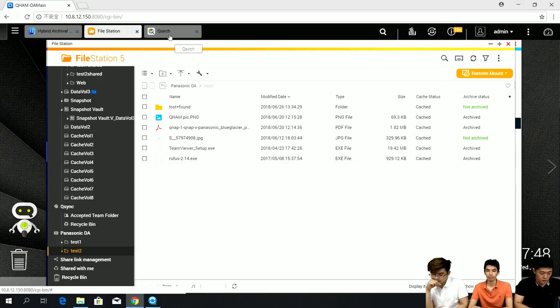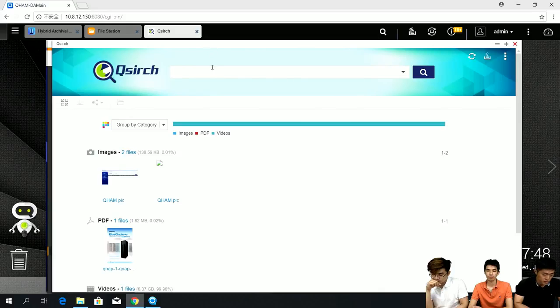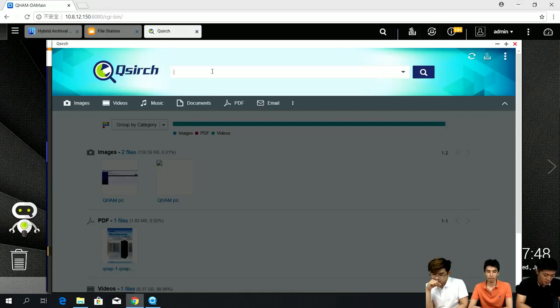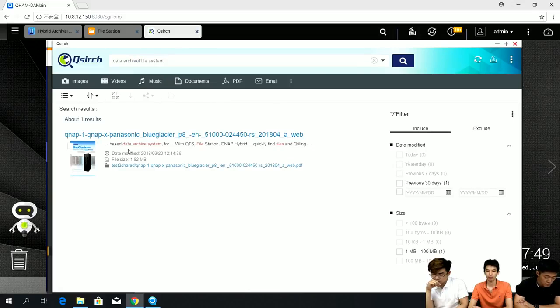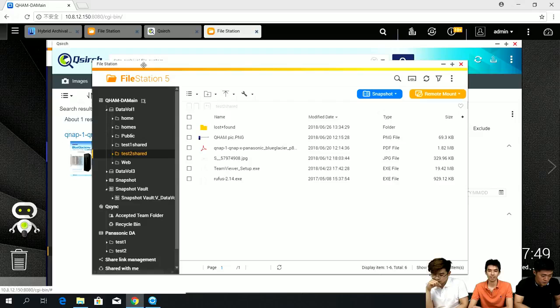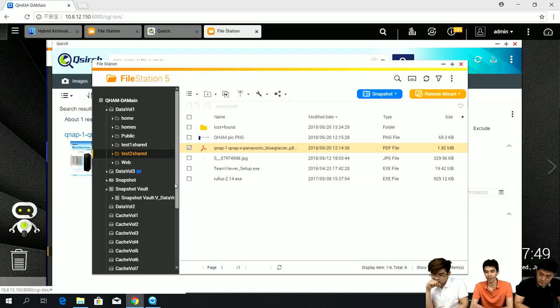And here we introduce the other application called QSearch. And you can use QSearch to do the full text search. So we just type a full text on the search bar. Okay, so we can use the full text search to find the file that you want, and just click this link and it will direct you to the right folder. So this is the file that we were just searching for. Yeah, it happens to be our BlueGlacier for sure, and you can find it on the website.